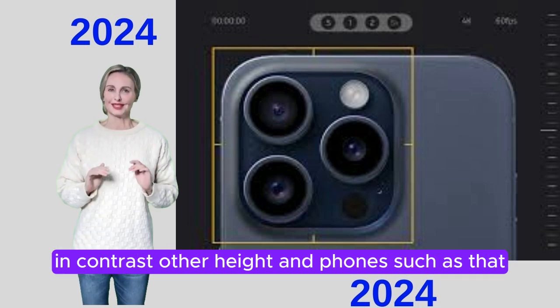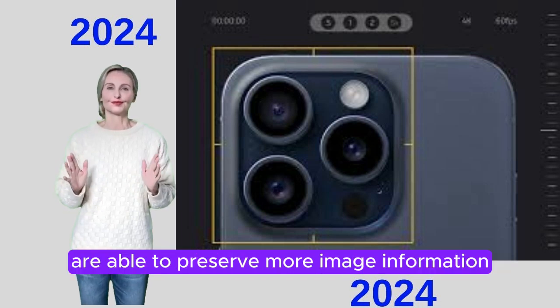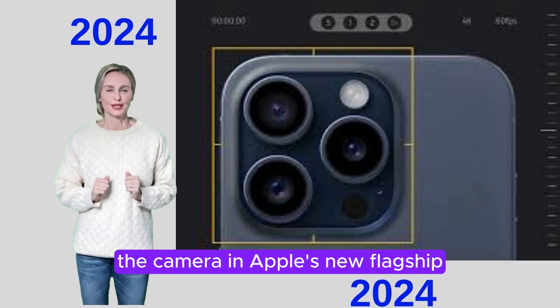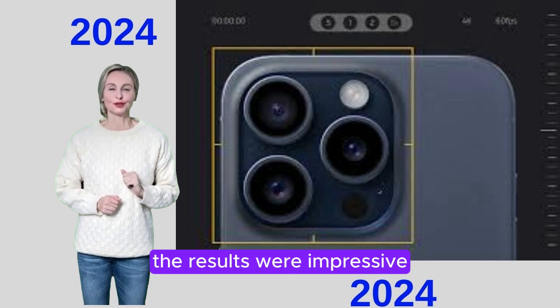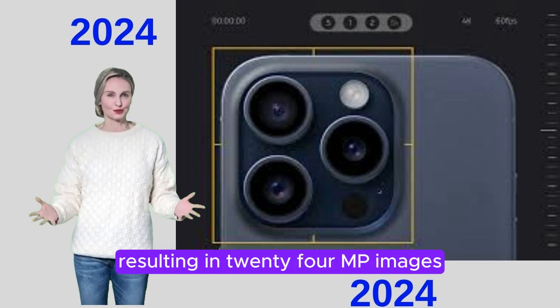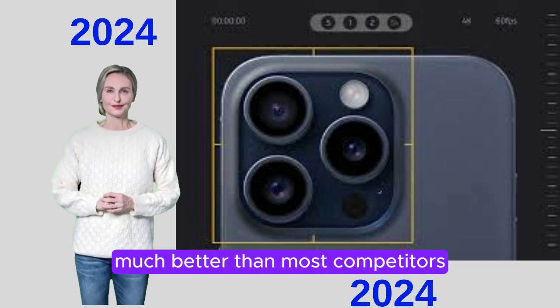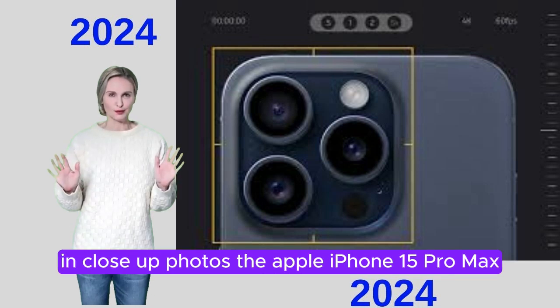In contrast, other high-end phones, such as the Huawei P60 Pro, are able to preserve more image information about background subjects. The camera in Apple's new flagship comes with a completely new texture rendering management, and in our tests the results were impressive. With most lighting conditions resulting in 24MP images, the best details were preserved much better than most competitors. The difference was most noticeable on fine skin texture in close-up photos.